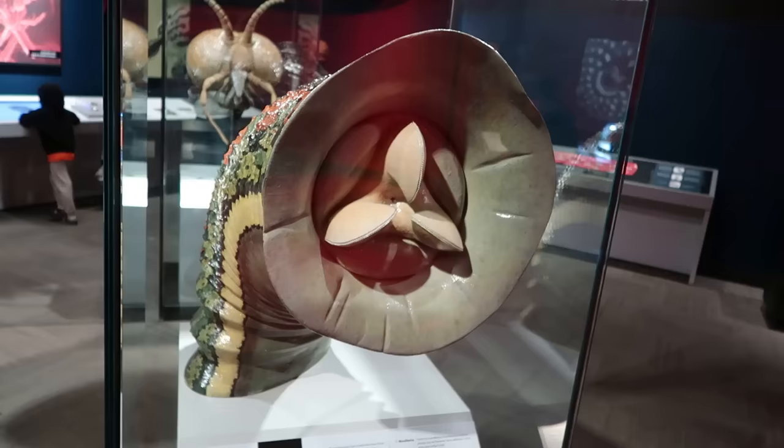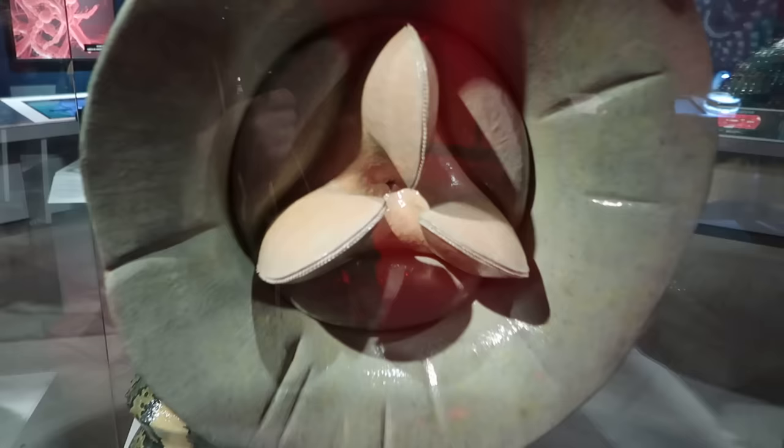Here's a close-up of a leech's mouth. See how they suck on you and leech your blood? You ever had a leech? No. I've never had a leech. I was always terrified of leeches, but I've never had one stuck to me. It's even more terrifying looking at that.